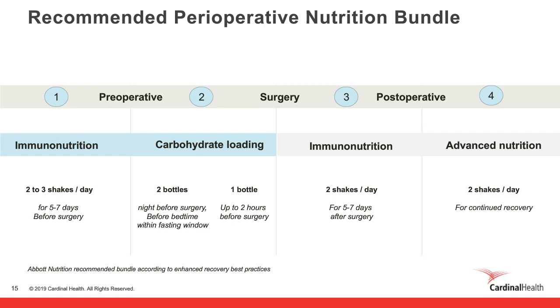So with those great results, they have since expanded into other surgical types and added nutrition also to those enhanced recovery pathways. The second example I have is a heart hospital in Arkansas that decided, based upon the strength of the data, to incorporate this full nutrition bundle that you see on the slide into all of their heart surgeries. They also decided, from a patient experience perspective, to provide and underwrite the product for the patient. So this addition to their enhanced recovery protocol has just started. I don't have any outcomes at this time. However, there is also a plan to expand this nutrition bundle into bariatric surgeries as well.